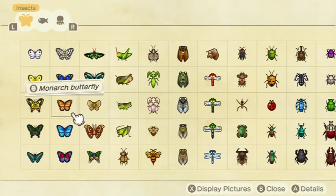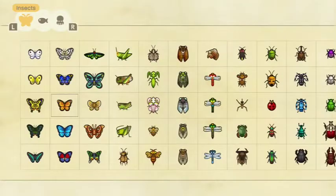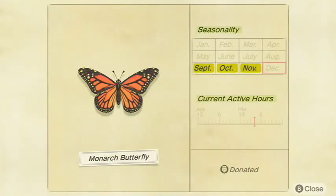Next up is going to be the monarch butterfly. You can get this in the months of September, October, and November in the Northern Hemisphere. In March, April, and May in the Southern Hemisphere, you can catch this bug from 4 a.m. to 5 p.m., selling for 140 bells at Nook's Cranny. And it's just flying around the island just like most of these other butterflies. It's pretty common as well.